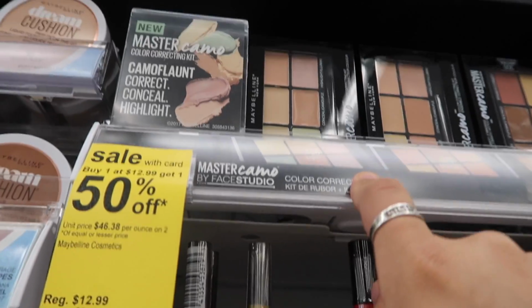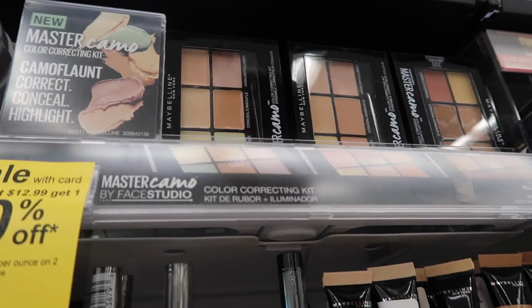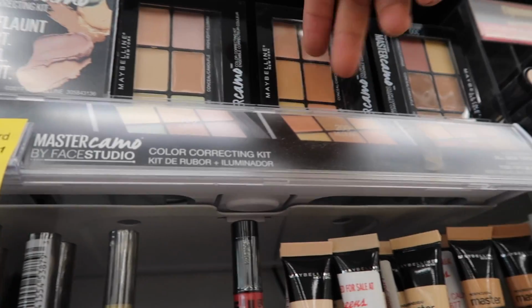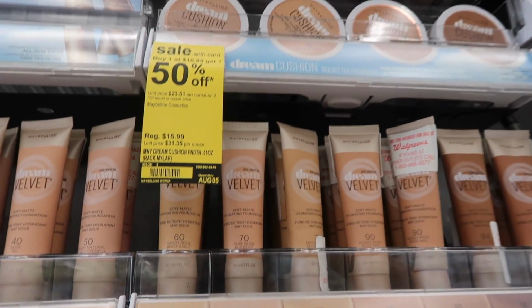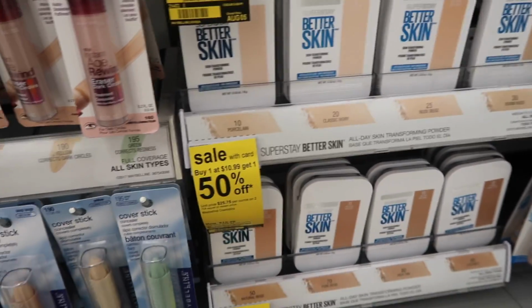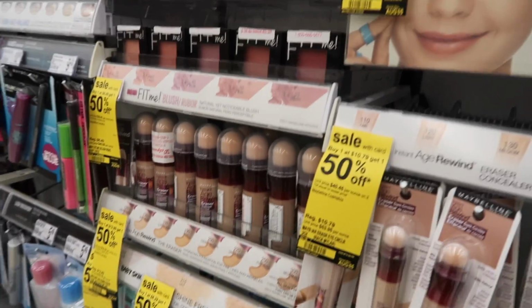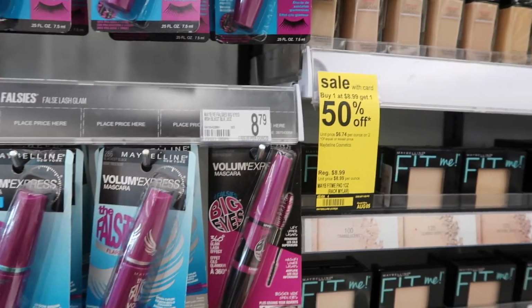And then these are new too, they're corrector palettes. This one is like one that I would use, this one, not medium, wait, medium I think, or light. But yeah, and then they have the Dream Velvet and they have Maybelline over here, buy one get one 50% off too. And then they have the mascaras here, are also the same.